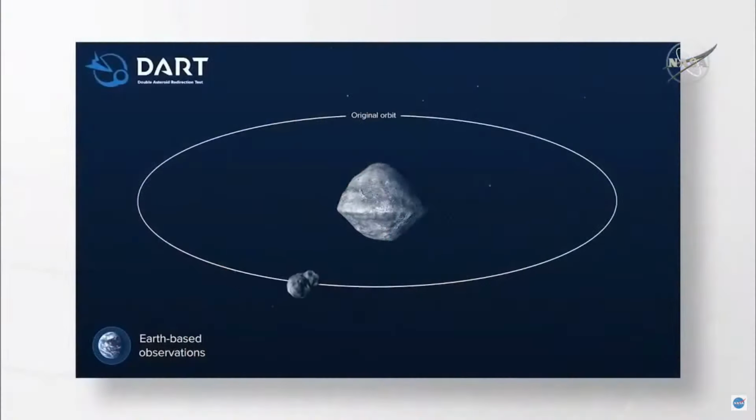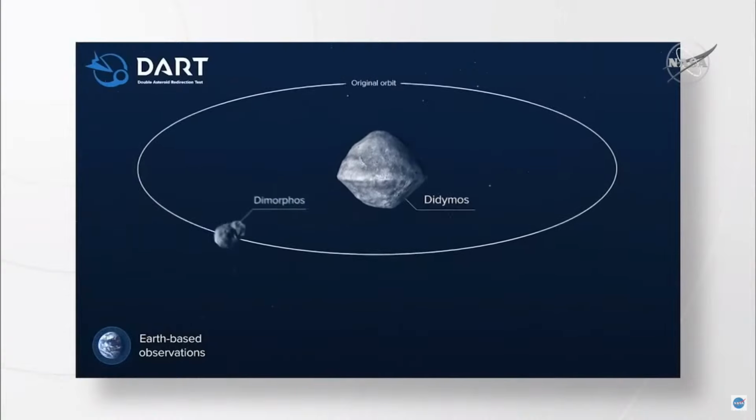But what really makes these asteroids ideal for this first test is because it's a double asteroid system, just like the name of the mission says. There's 2 asteroids here. There's Didymos, the larger one. It's 780 meters in diameter, and it has a small moon asteroid that goes around it. It's named Dimorphos. It's 160 meters in diameter. And telescopes on the Earth have been looking at this double asteroid system for decades.